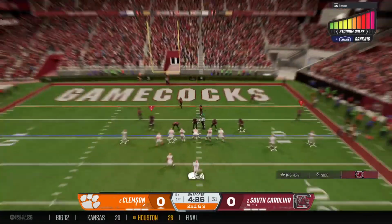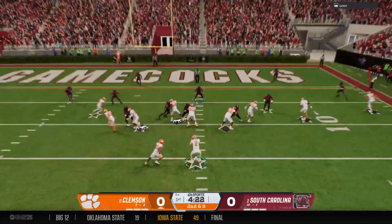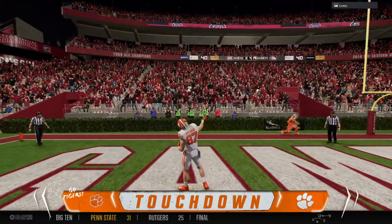Coming to the line on 2nd down. This is important. They want to avoid a 3rd and long. He's got it, looking for the end zone. And he's in for the score. Touchdown, Clemson.